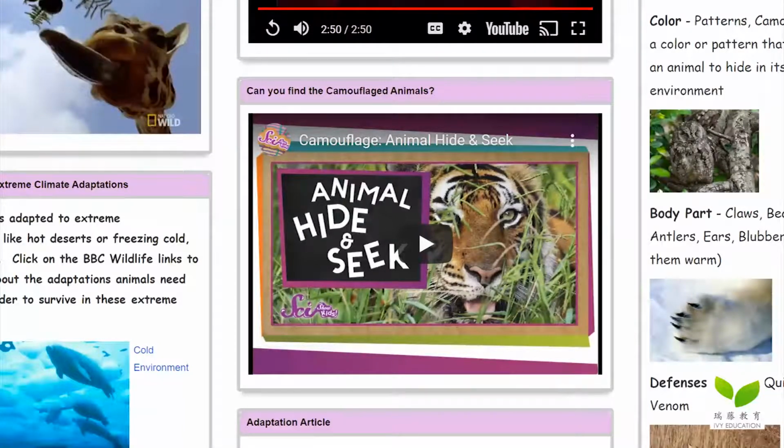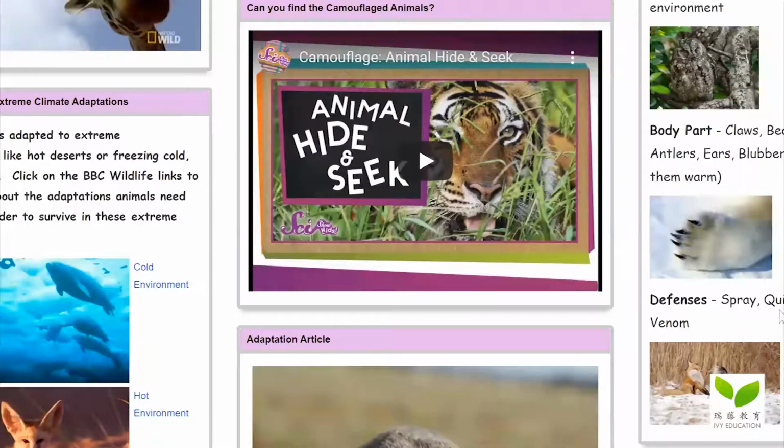Okay, there's another type of physical adaptation, and it can be used for defenses. So to keep it safe from predators. It could be spray. In this case, this is a skunk, and the skunks spray anything that is trying to attack them. Could be quills like a porcupine, or venom like a snake has fangs with venom. All right, let's go back to our book.